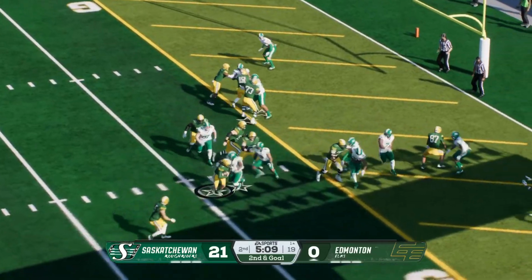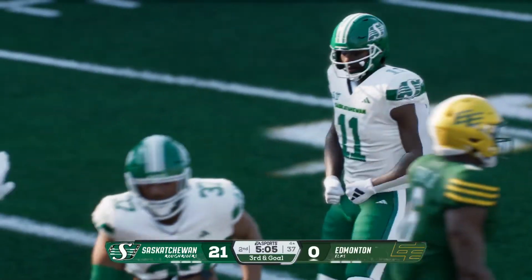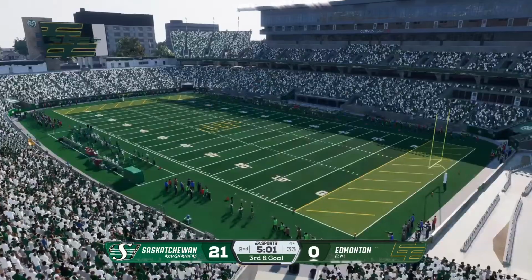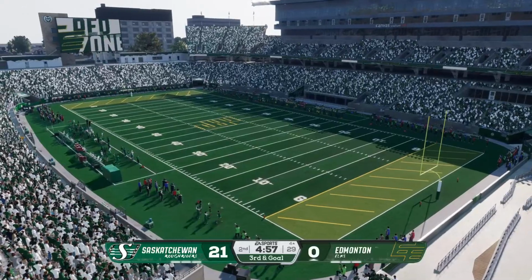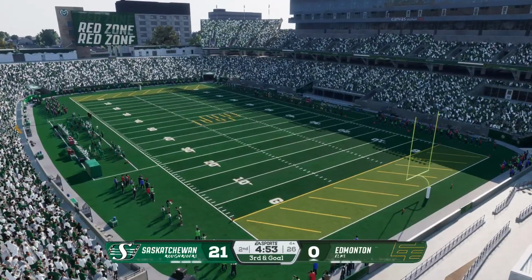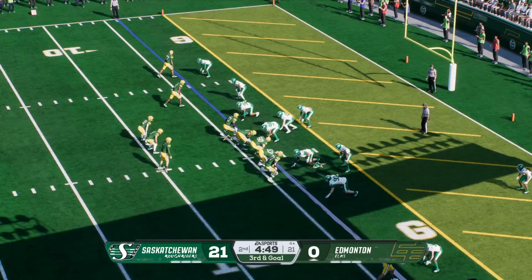On the option, he never had a chance to get the pitch off as he's tackled in the backfield. One of the reasons I love this defense is because their DBs get involved, and they come screaming downfield. That's a pretty good athlete playing quarterback on that run, but because of the speed they have in their secondary, boy, they were able to get to him quickly.